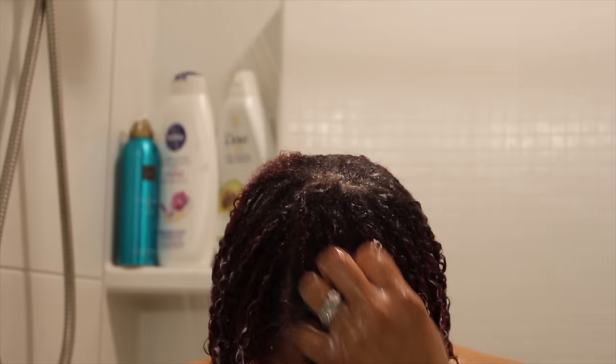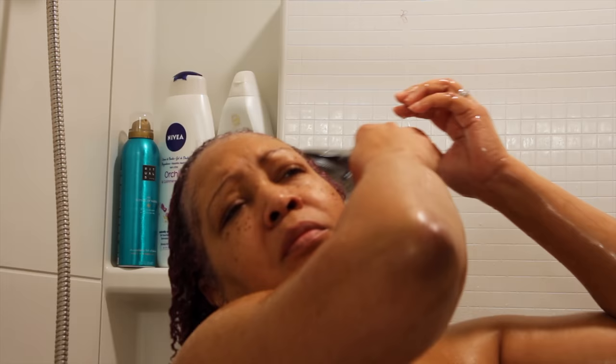I'm just raking, applying the raking method, okay? We're just taking each part and just raking through the hair. Then I really make sure I rinse my hair completely.